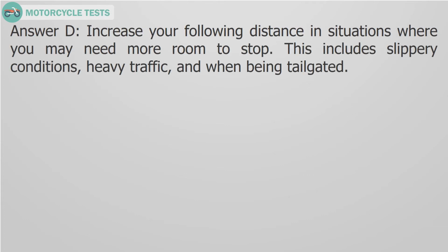Answer D. Increase your following distance in situations where you may need more room to stop. This includes slippery conditions, heavy traffic, and when being tailgated.